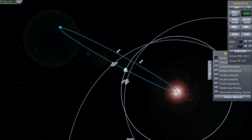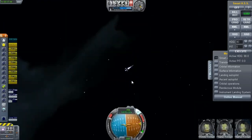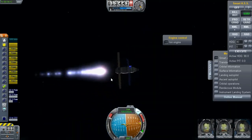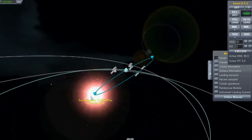So we need to try and get a periapsis. I guess the solar orbit stuff is not properly programmed yet. I don't know. But until then, goodbye, everyone. And we're back a little earlier than I anticipated. We apparently have a sun periapsis now.